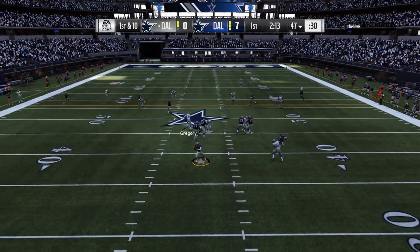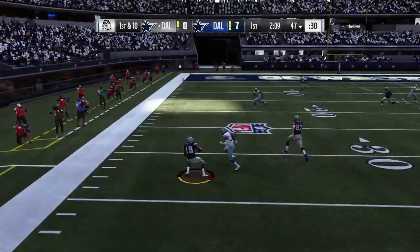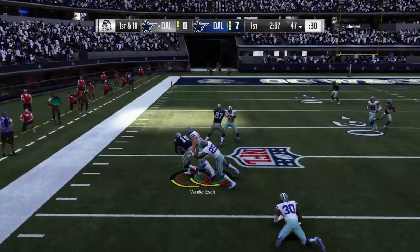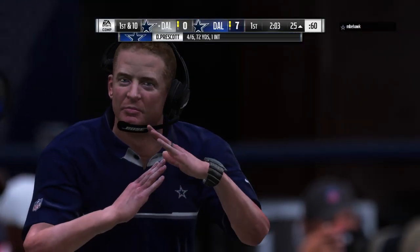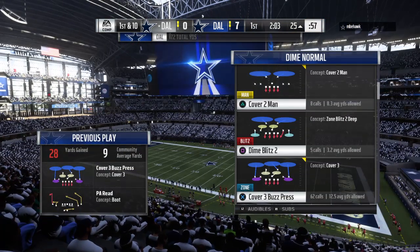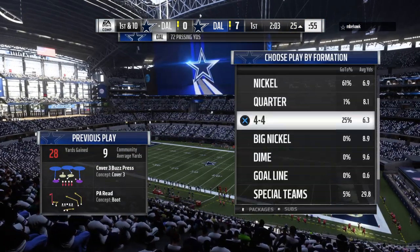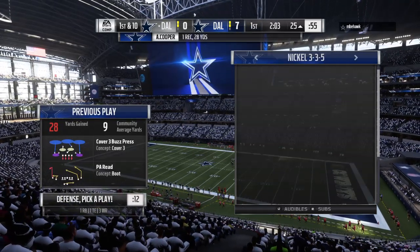On 1st and 10, Prescott dancing to his left. And he'll sling that one in there. Complete to Cooper on the comebacker. And they're able to work this to the 25 before it's all said and done. And now a timeout called by the Cowboys defense. They'll have 2 remaining as we step aside here in this first quarter.